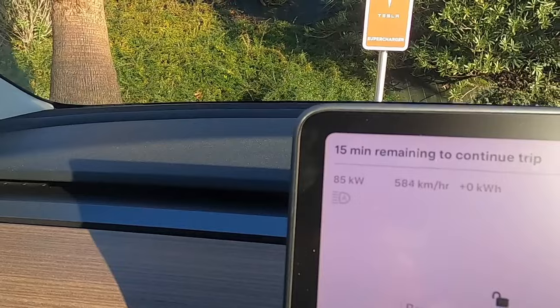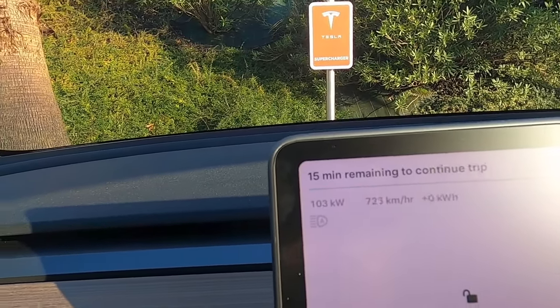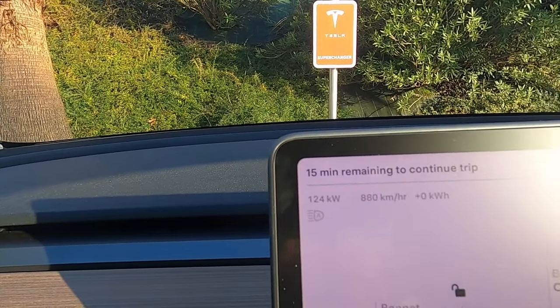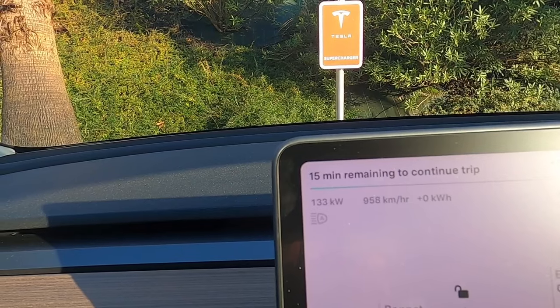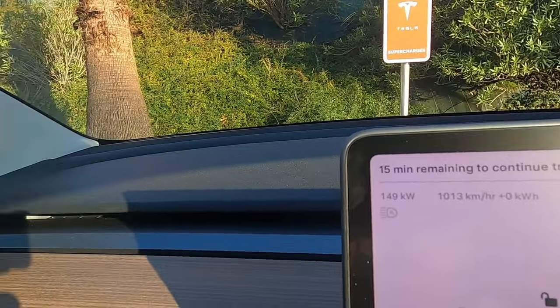Let's just have a quick check of charging speed. 85, 96, 103, 113, 124, that's good. Couldn't get 150. 133, 146, yeah, that's basically 150. 149, yeah, that's the limit. So that's great, I'm going to get a cup of tea.